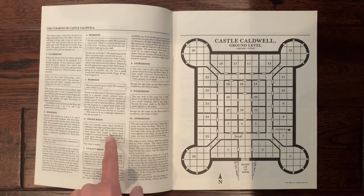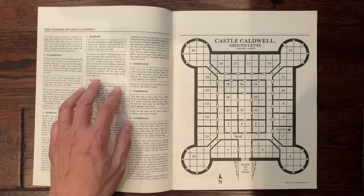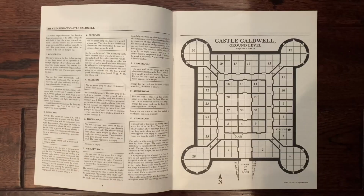Room 6 here has a tower, but it is empty. And in room 7, there is a statue. So this statue greets them by saying, "May I help?" This statue is able to answer questions about the castle and its inhabitants. It will answer truthfully 3 questions put to it by lawful characters once per day.